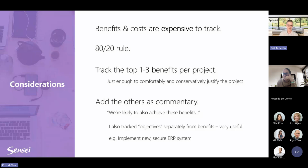Considerations, a couple more considerations. First thing is, benefits and costs are expensive to track, right? It's a lot of work involved. So be careful about how many you track. 80-20 rule: most of your benefits are going to come from the top benefits. The value is going to come from the top.